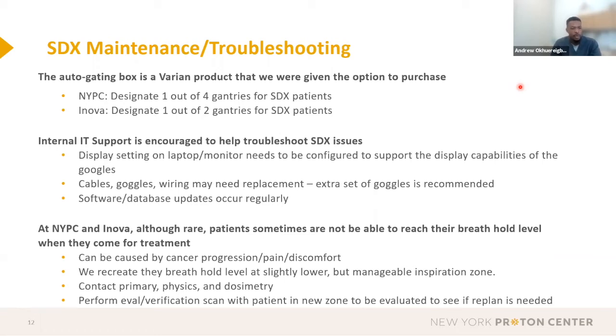It's also important to know that software and database updates do occur regularly with the SDX software. We work with our physics team and our IT team to make sure that we're on top of these updates and there's no delay in a patient's treatment because of these updates.